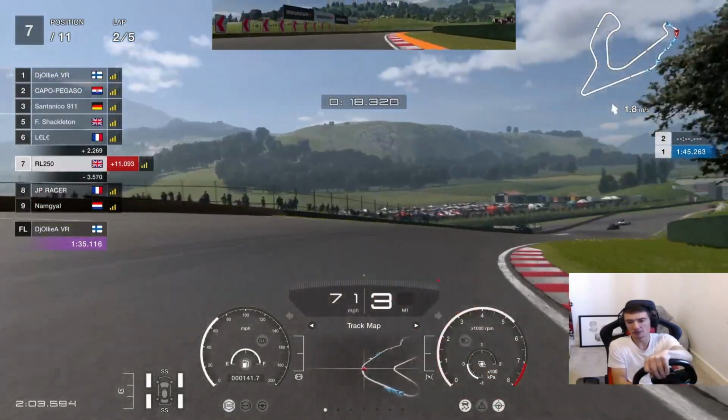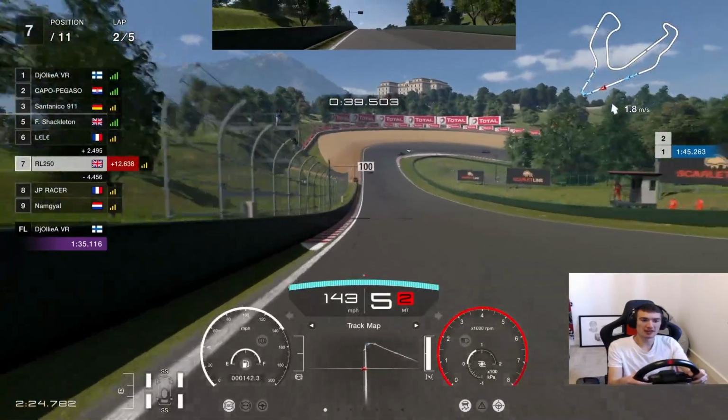Now into P7 then. I'm not quite sure how we got there. I wasn't looking. Down the hill then. There's the 50-meter board.